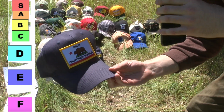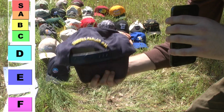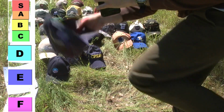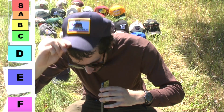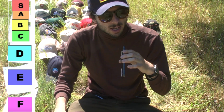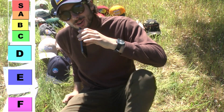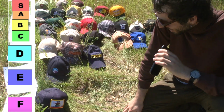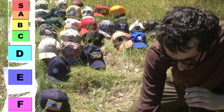All right, this hat, the Native Sons of the Golden West. Interesting hat. Fairfax Parlor number 307. It's a very interesting build because the front is so wide that it sort of sits on your head almost. Great bill, although the bowl kind of ruins it. I've worn this hat precisely one time. Don't know if I'm going to wear it again. This one, I think it's our first F tier. You will not find me wearing that hat too often.